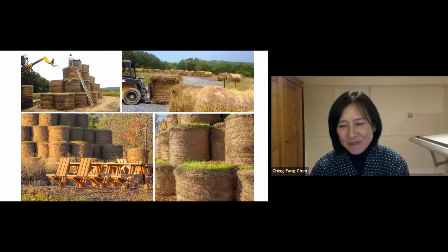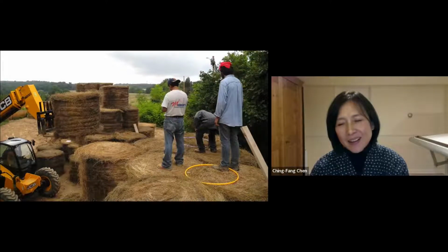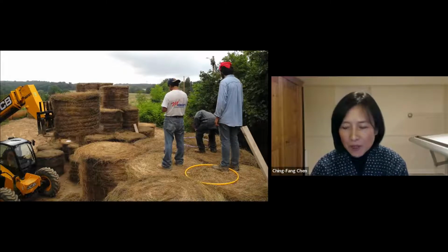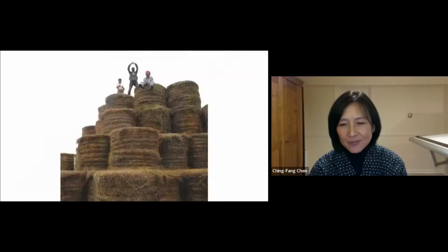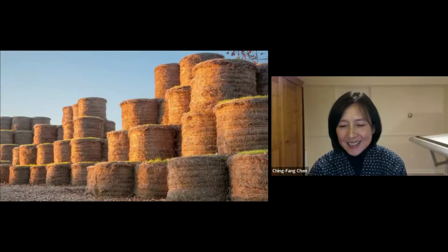So I was able to work on the hay bales, to assemble the hay bales. We do have a 3D model, and we used hula hoops to guide the installation. We had so much fun. It's almost a little surreal.